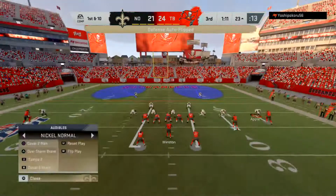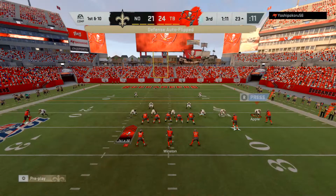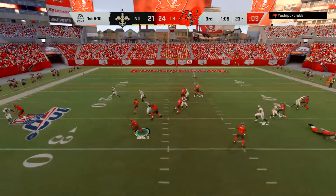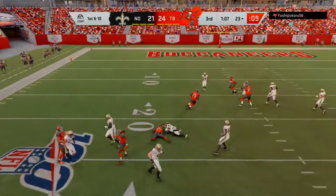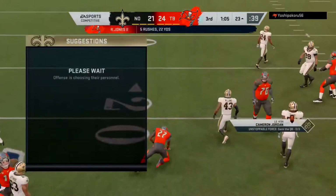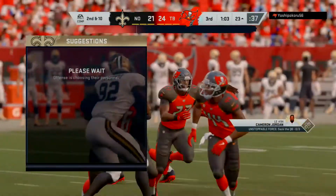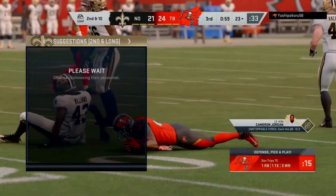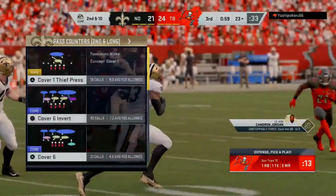Ready? Flag. I'm going to come back to you. They'll try and get the running game going with Jones. And just no chance of turning the corner. He can only get back to the line of scrimmage. 2nd and 10 coming up. Looked like he was trying to bounce it outside, but no success.